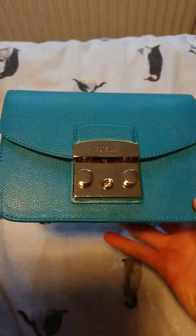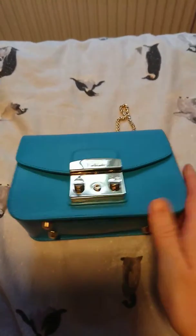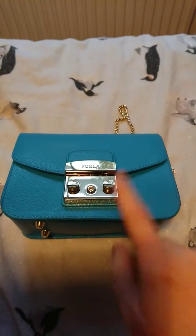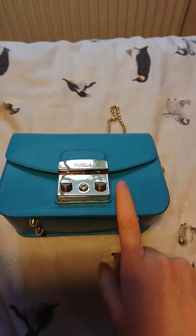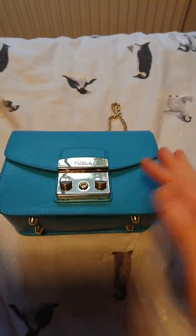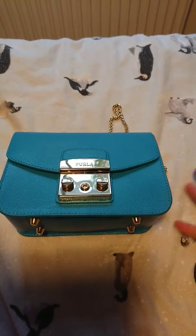So just to reconfirm, it's a Furla Metropolis Mini in the Celine blue. And I paid £107 from Bicester in June of last year. And off the back of buying this, I actually bought a vintage Furla from the 90s, or it might be retro from the noughties. Plain black leather, flat back, very cool, really liked it. Similar size, but it's a different style.